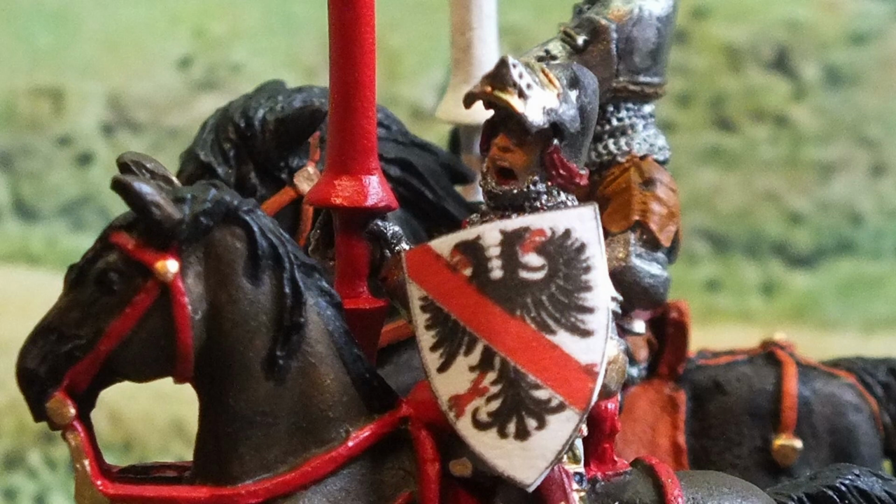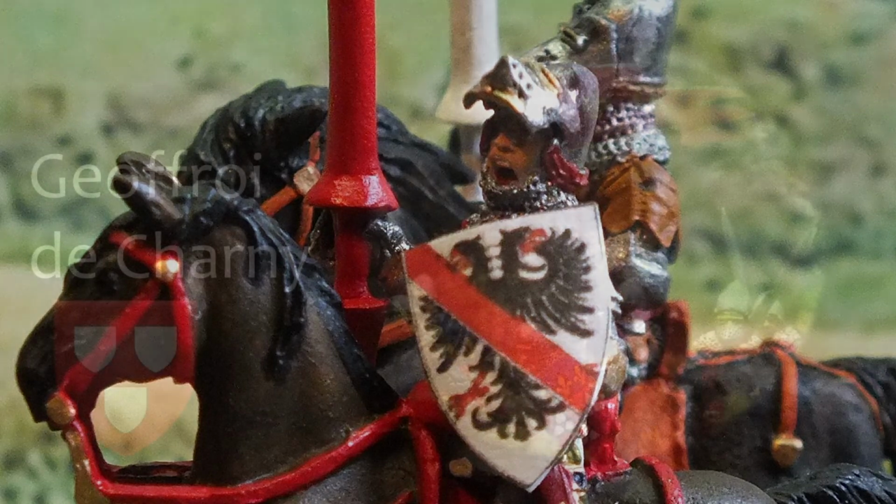So he participated in the Wars of Breton Succession. He was captured by Thomas Dugworth, I think, or by Sir John Chandos in one of the battles. One of the greatest commanders of France.